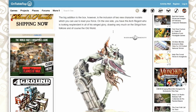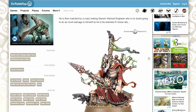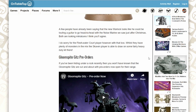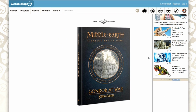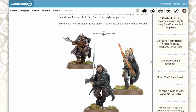Also on the fantasy front, they announced they're going to be doing a new supplement for Middle-earth, which will be called Gondor at War, which will allow you to play out scenarios and the stuff based in the final movie, so in the final book, obviously, as well, in Return of the King. But also three new miniatures that look very, very cool indeed. Well, apart from Legolas's paint job, but we'll skip past that. But there's Aragorn, Gimli, and Legolas. The three hunters are ready for you to come and pick up on the tabletop very, very soon indeed.